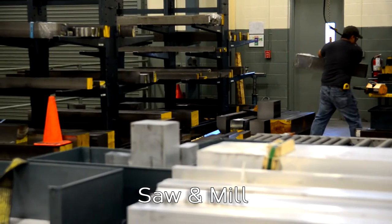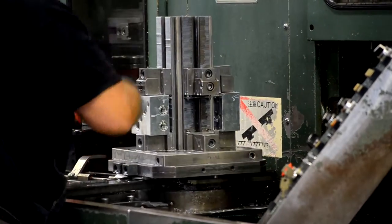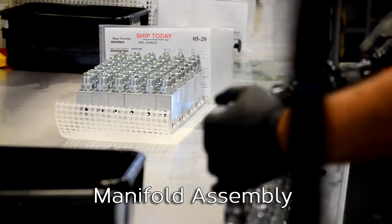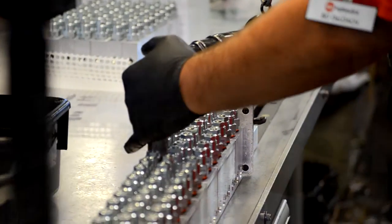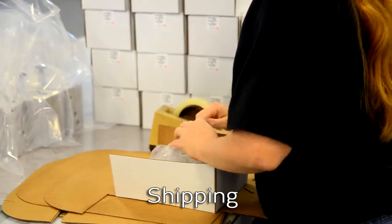From quality raw materials, to precise 3- and 5-axis machining, in aluminum and iron. And ends here. Assembled using quality Sun cartridges, then inspected and shipped in as little as 2 weeks.